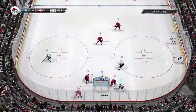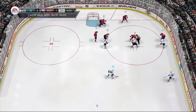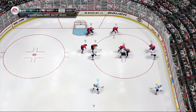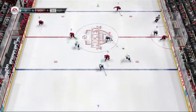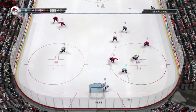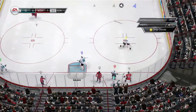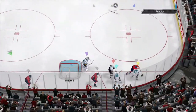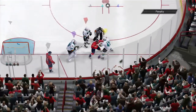There's the whistle for the icing as the player touches that one up. Off the draw, they control it in their zone. And the puck is touched up, and that'll draw the icing whistle. Jalmerson's ready. Here we go, folks. You take a shot like that, you're going to have a retaliation.